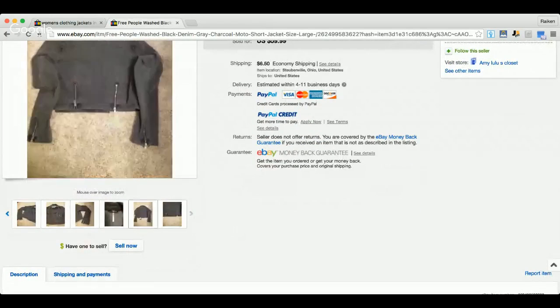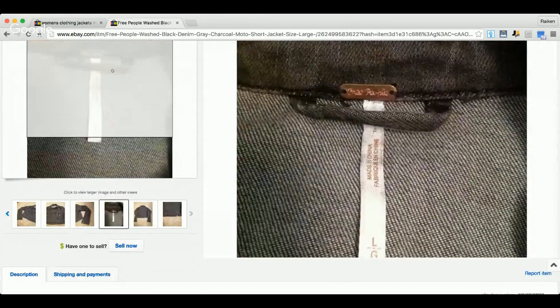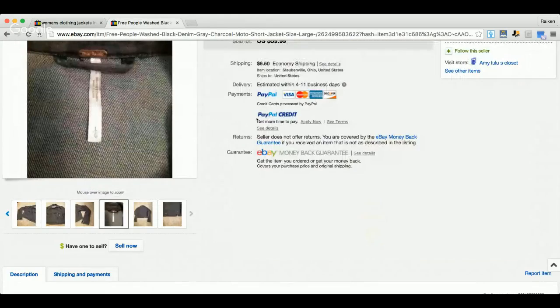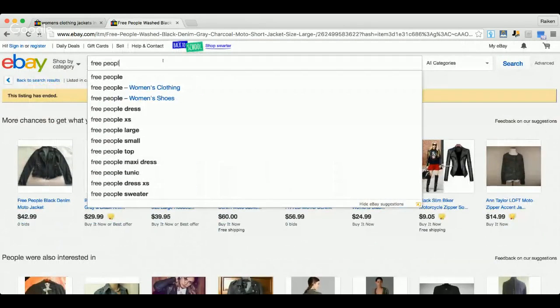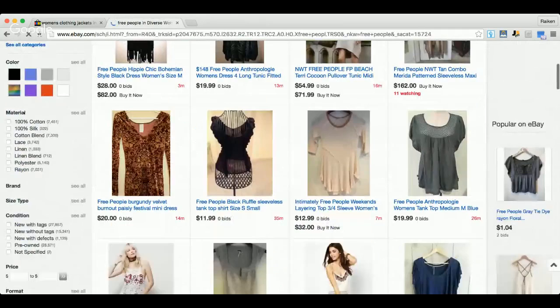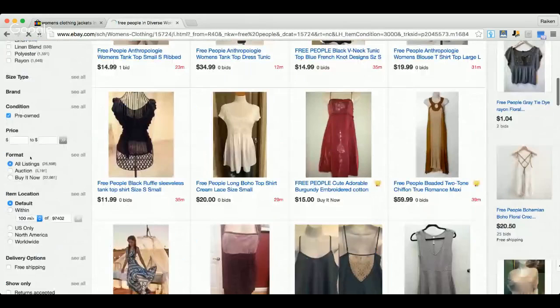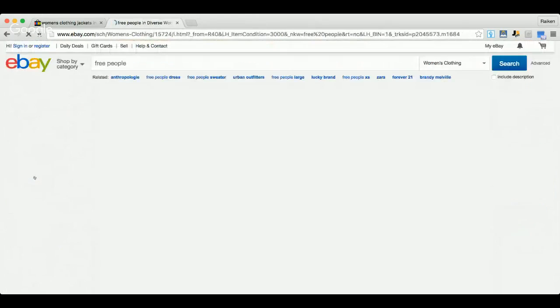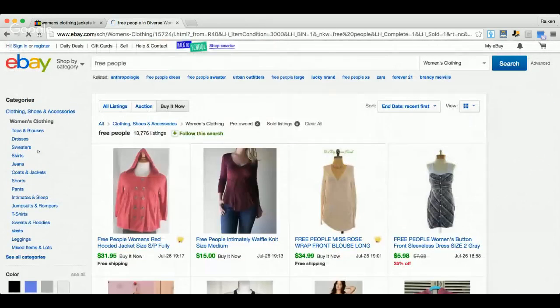I'm looking for the tag. It's just the tag right here. Yep. So you can see that in the little metal piece. Free People is the brand. $59.99. Let's take a look a little deeper into that brand to see what is happening in the streets when it comes to this brand. Let's go pre-owned. It looks like this stuff is doing pretty well off the top. So let's go to buy it now. Let's hit sold. Okay, so let's take a look at what's selling.